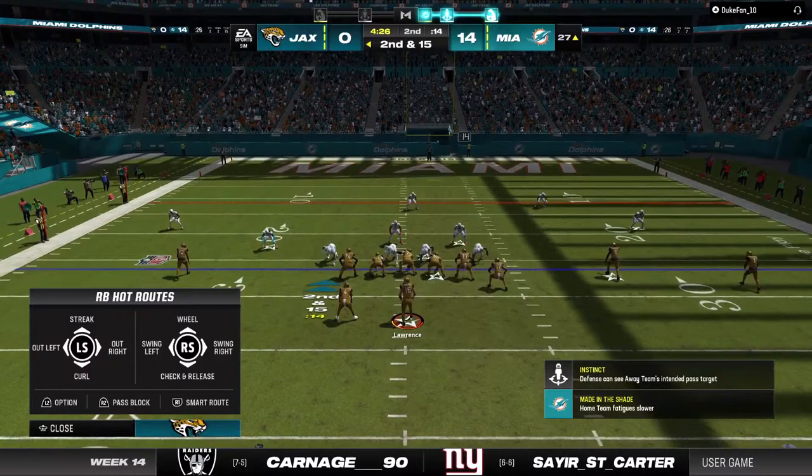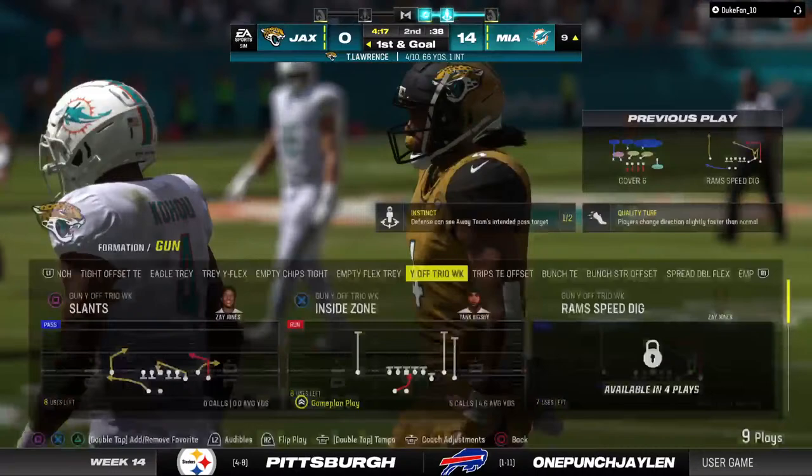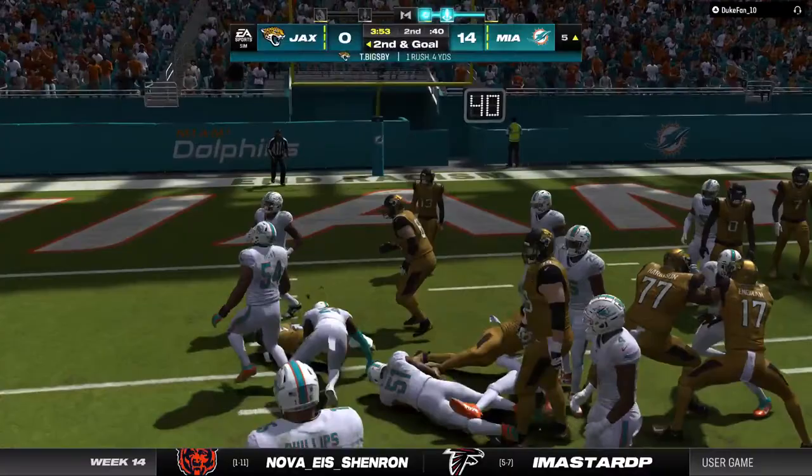From the shotgun, Lawrence. That's going to be caught by Bigsby. And he gets it inside the 10 to the 9. Now they'll have it first and goal following that gain of 17. Well, they've certainly done a nice job spreading the ball around on this drive. This time he gets it out to his back, and it's another nice play and another first down. They've got the defense on their heels a little bit. They're reacting instead of being aggressive and making plays.